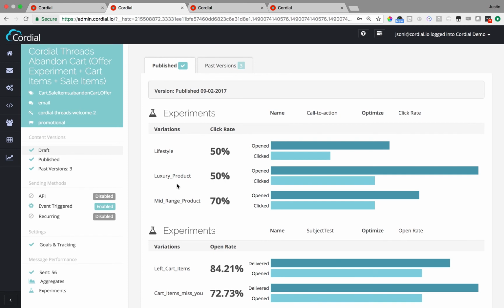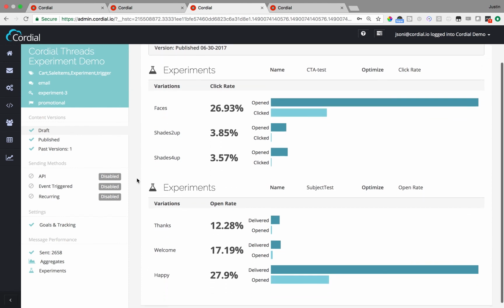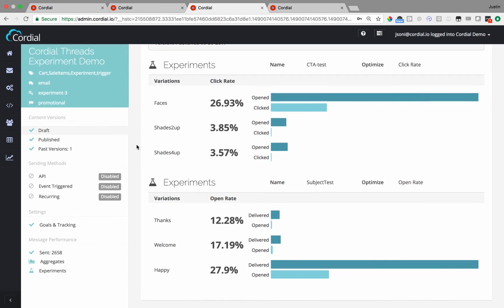Now, if we look at a campaign that has much more volume applied to it, what Cordial can do with our machine learning algorithm is quickly find, as you can see here with 2,600 messages, the variation that is performing better and automatically start to apply volume to that better performing content.